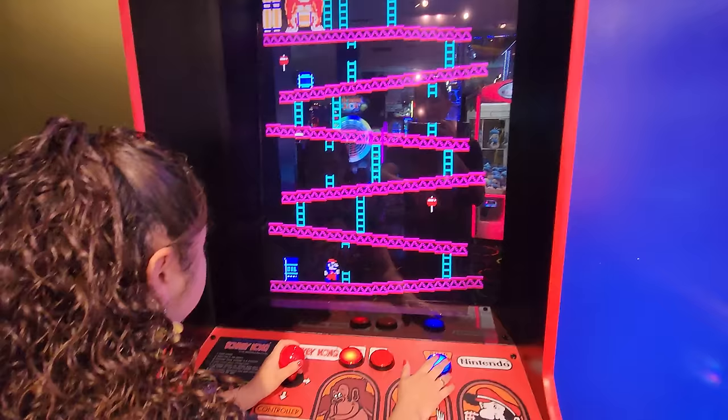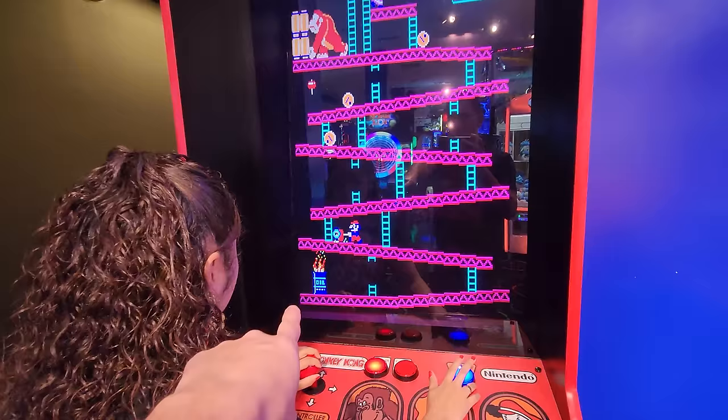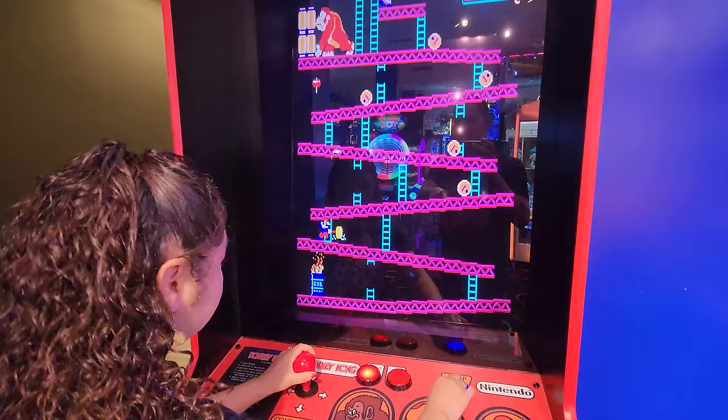Okay. Oh, that hammer's good too. Okay. Yeah, so now you can hit the barrels if they come up to you. I don't think you can actually hit that one. Yeah, there you go. I don't know if you can actually go up. Can you jump? I don't know. Press the blue button. Okay, I guess you can.